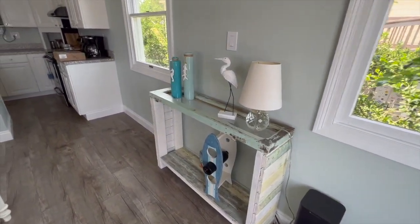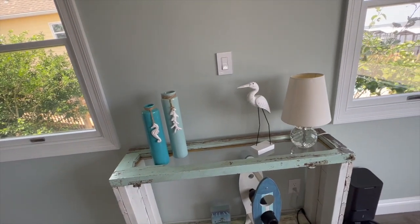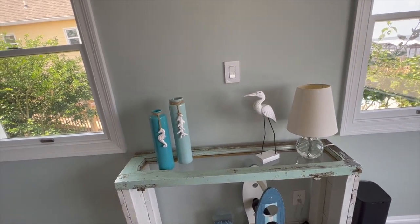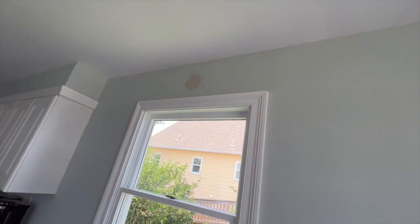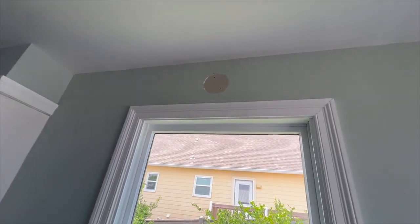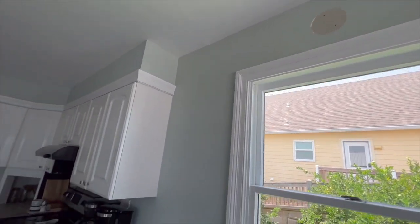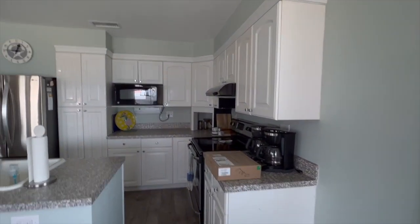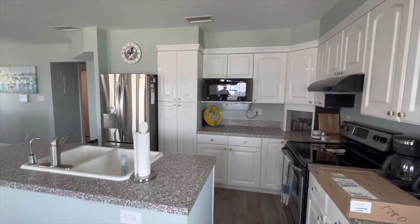Then have the little side table, which would be great to put for serving if you're going to do anything. Have a crowd here. She did some great decorating. I did notice this up here. I think that is a smoke detector that's missing. We do have that.